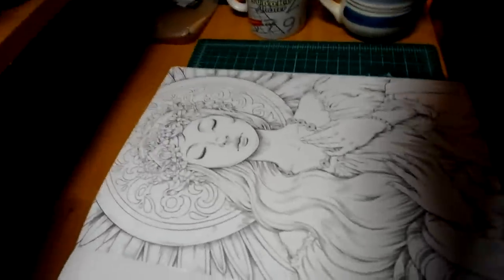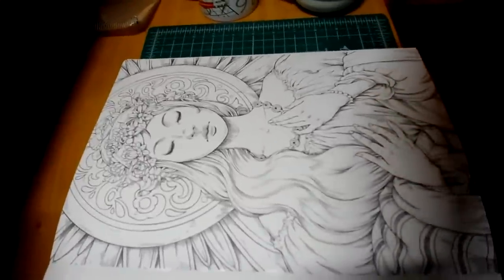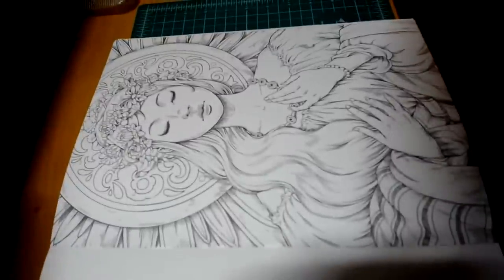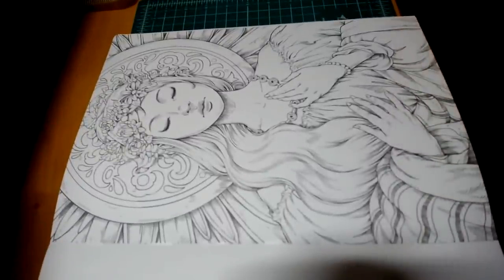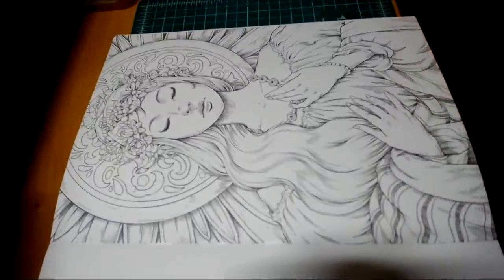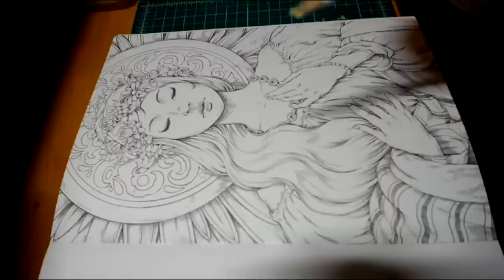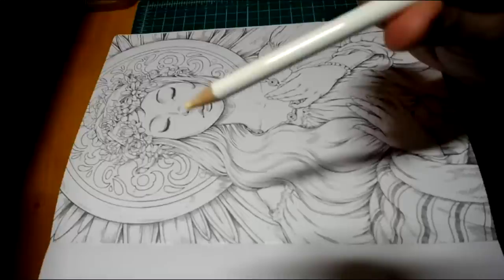Don't know why this thing is not moving the way that it should move. Okay, now I got the image at the perfect angle, as you can see. So, this color is called straw yellow.